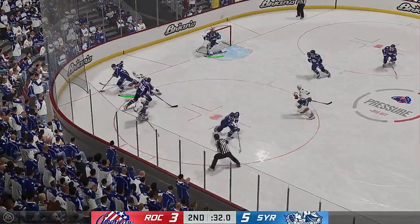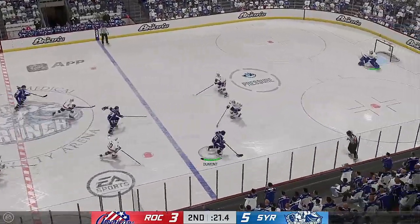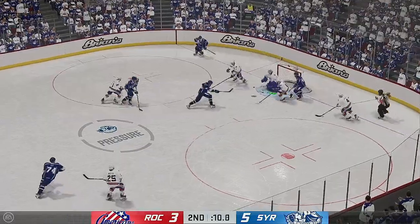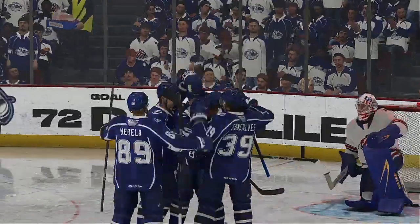They win the faceoff here in their own end and take possession. Syracuse plays it along the boards. Along the half wall with the puck. Chance it first. Scores!